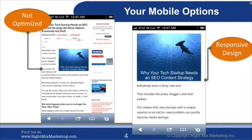The theme that I use for WordPress, I implemented the responsive newer version of it, and this is what it looks like. Much easier to navigate, much easier to read. It's not perfect, but it's a lot better than it was before. And you can go to rightmixmarketing.com right now to see what a responsive WordPress theme does for a site.